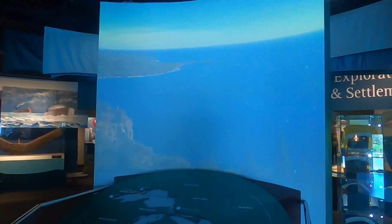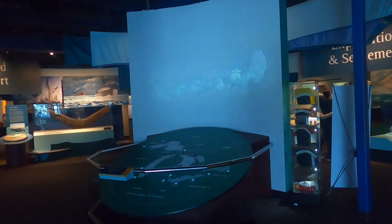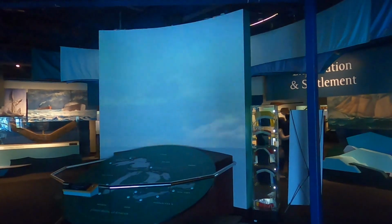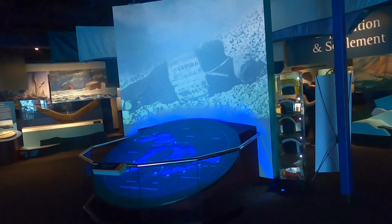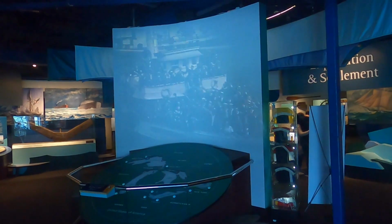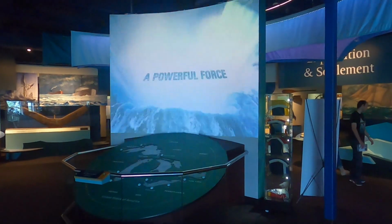Immense. A life-shaping force that sparked wars, built empires, and helped forge the destiny of 2 nations. They are the epicenter of some of the world's most destructive weather. A deadly force that's taken thousands of ships and countless lives. Life-giving, life-shaping, life-destroying. The Great Lakes, a powerful force.